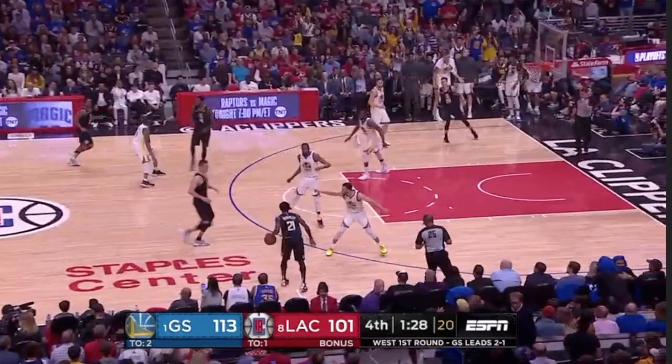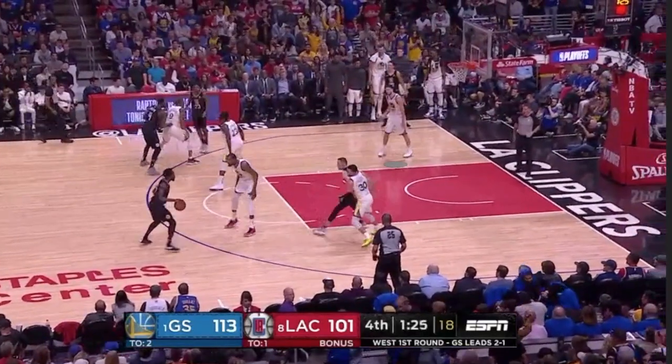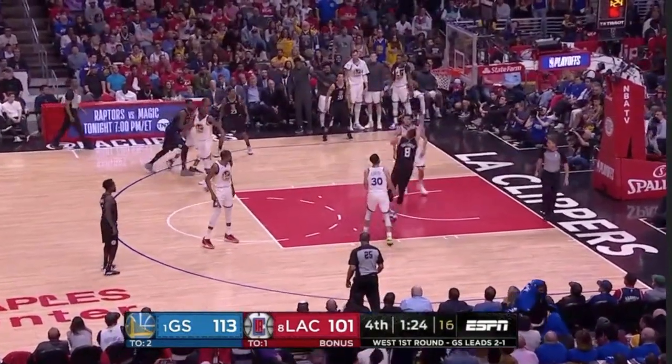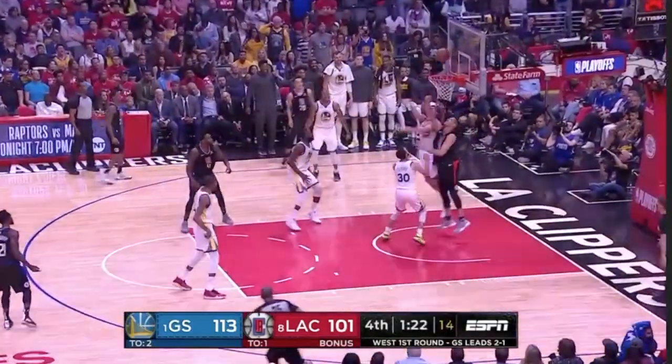Here's a play from the Clippers series where he should be anticipating a rotation with Curry fronting the bigger Gallinari, but he's a bit slow to react to the whole thing, and the deep catch leads to 2.